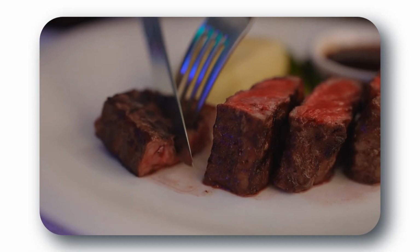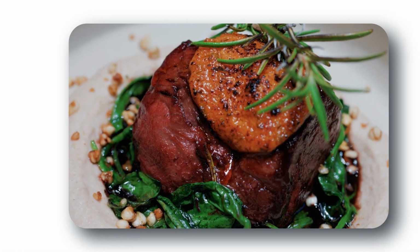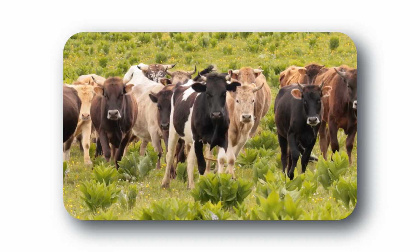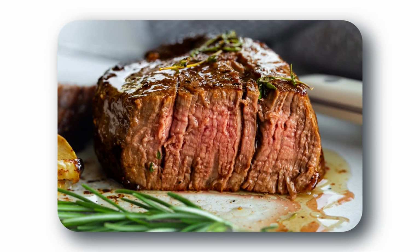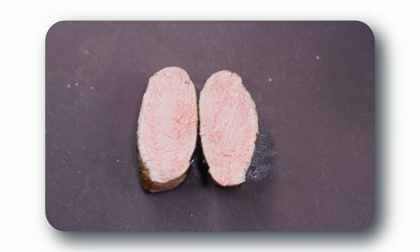If ribeye is abundance, filet mignon is refinement. Few steaks have built a reputation around a single quality as successfully as this one. Tenderness. Filet mignon comes from the tenderloin, a relatively underused muscle near the spine. Because the muscle performs less work than many others, it remains naturally tender. The result feels almost unreal. A knife glides through effortlessly. Each bite offers very little resistance.